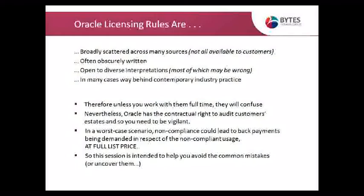So in the worst case scenario, and this isn't necessarily good for anybody, it doesn't do the relationship with Oracle very much good, but if you're audited and there's a significant amount of non-compliance, Oracle can demand back payments for that period of non-compliance, and that would be at full list price. It wouldn't reflect any discounts that you normally get. So if you come to Bytes and discuss any concerns that you have, you could make a compensatory purchase just to get things right, and there wouldn't be any penalties. So it is worth bearing in mind.